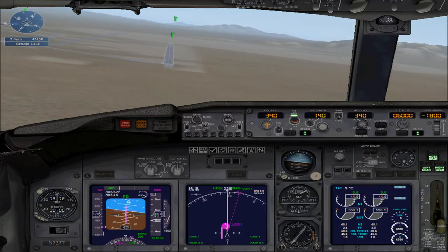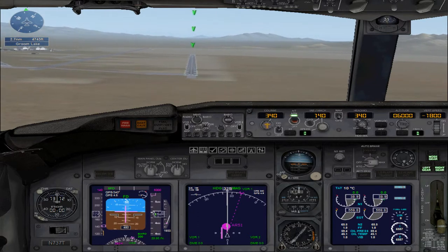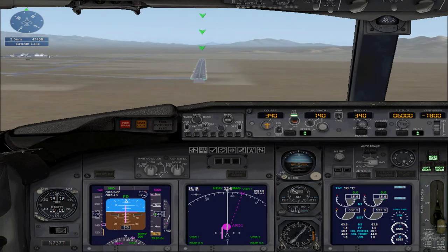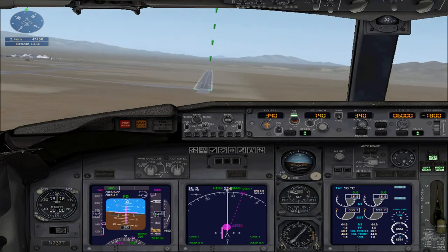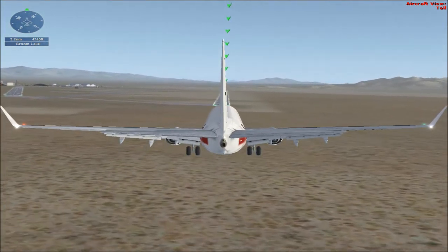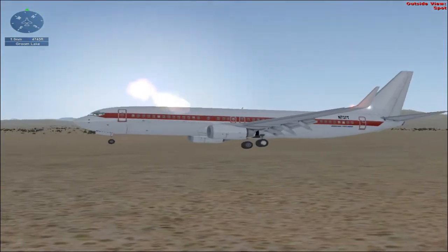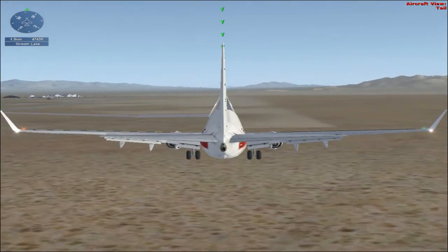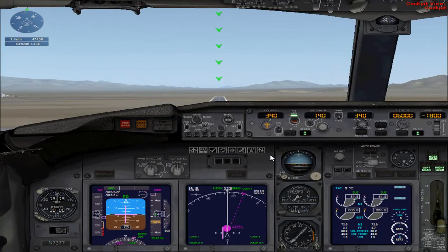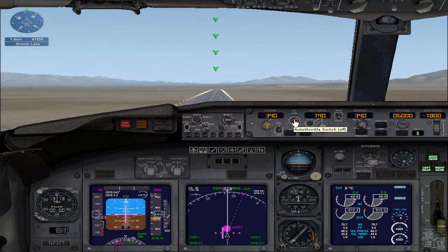Sink rate. Sink rate. Pull up. Sink rate. Sink rate. Don't sink.